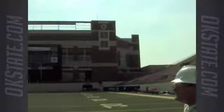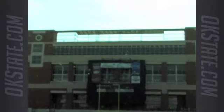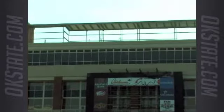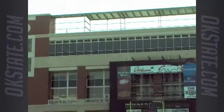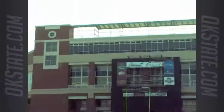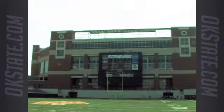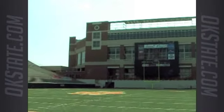And then if you look up on top of Gallagher-Iba, another project we have going on is the speaker array project. The sound system in the stadium has been criticized a little bit. We think we can make it a little better with this system up here. This is an array system that actually booms sound from on top of Gallagher-Iba to every seat in the stadium. So that platform up there and that overhead structure on top of Gallagher will be covered up with a tan scrim, like a speaker cover. But behind that speaker cover, when you come to the first game in September of '08, there'll be a lot of speakers up there booming sound to every seat in the stadium.